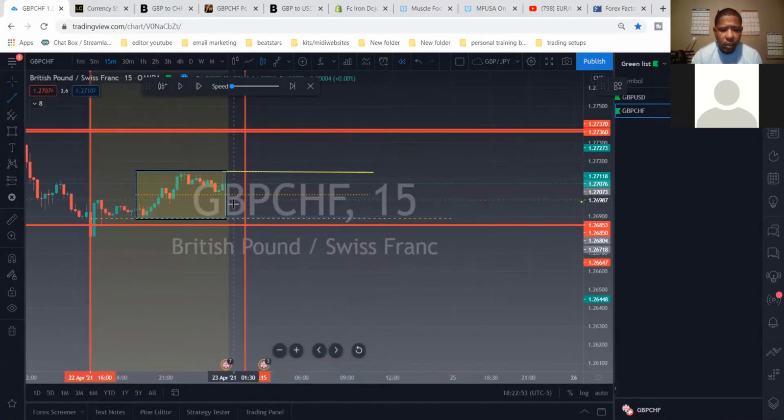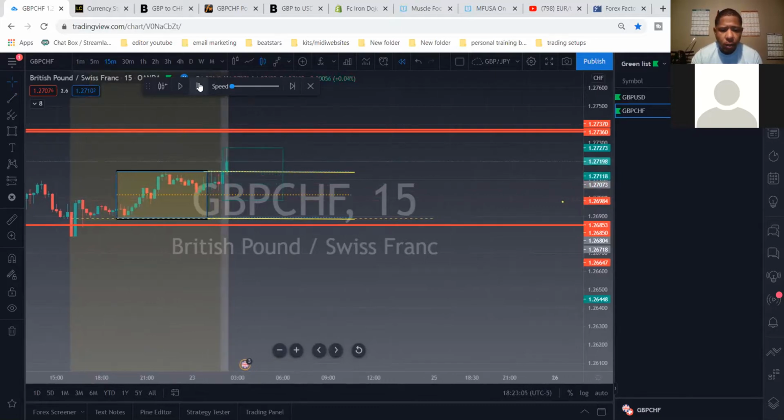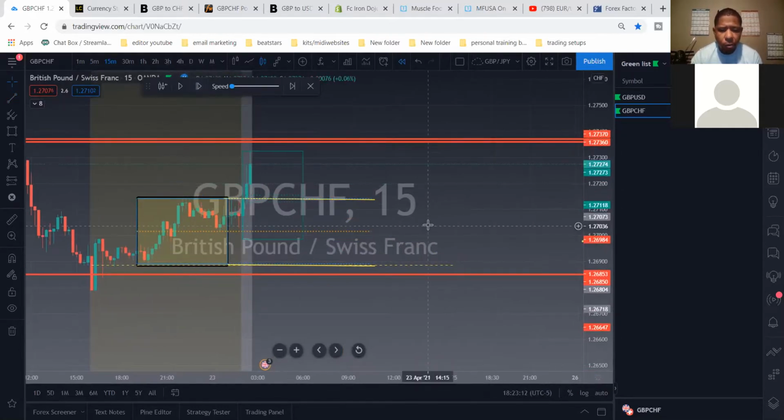I draw my trend lines, and sometimes your trend line could actually be on top of the lows, or yesterday's lows, or whatever the case may be. All right, and then we go right here. Boom, it came up this way. Let me go one more candle. All right, boom, here you go.